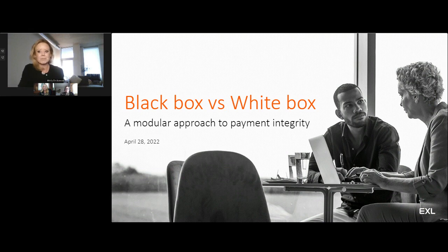Today, our topic is the black box versus white box model for payment integrity and how a modular approach can better meet your payment integrity business objectives.